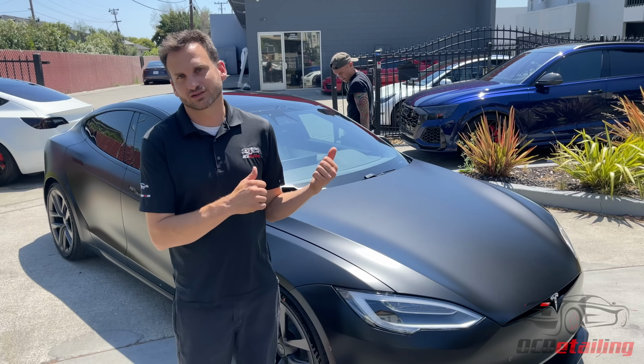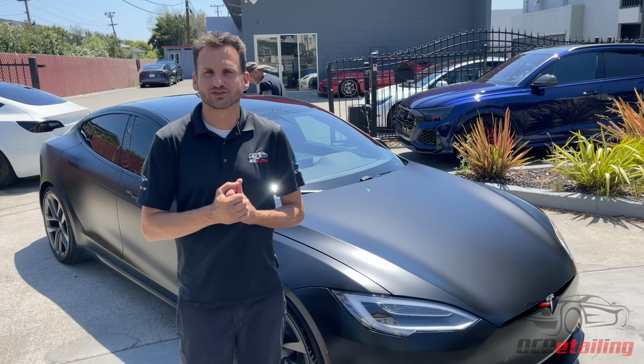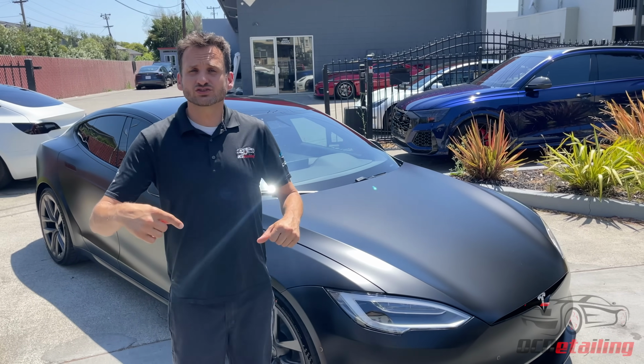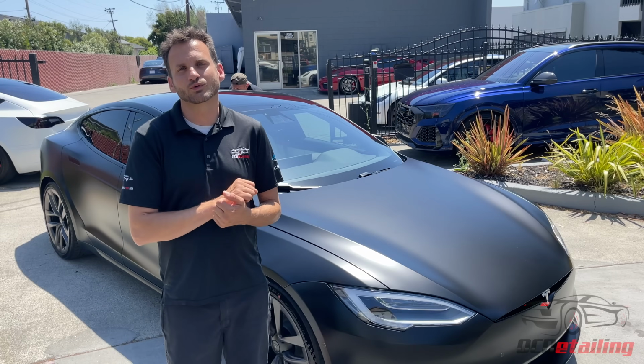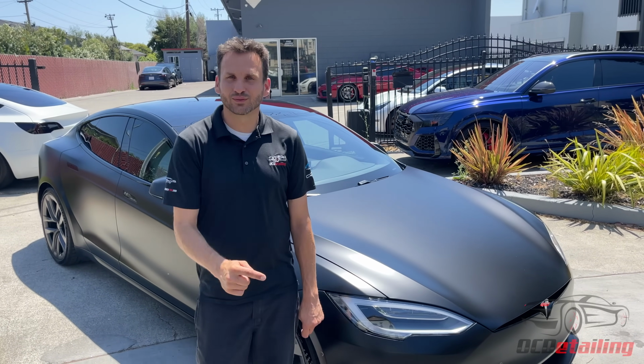So we went through and knocked a lot of that down, did a full custom XPEL Stealth paint protection film install. We finished everything up with CQuartz Finest Reserve. Along with that, we actually put DynoFlex on the front windshield, so this car is completely protected from rock chips. And it'll stay this way for years to come, because the film's rated at 10 years.